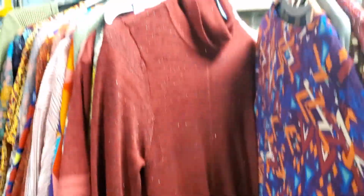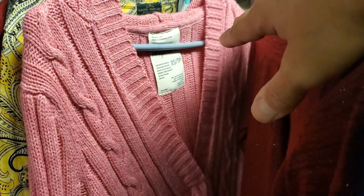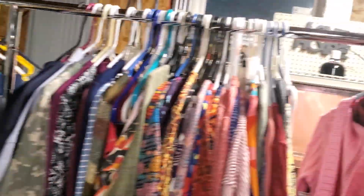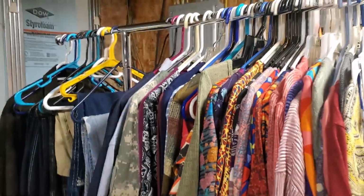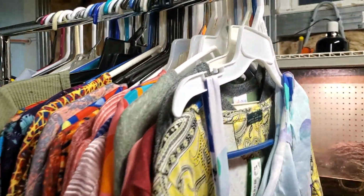All right, so this is a Vera Wang, just kind of like a turtleneck. It's kind of like a bodycon, or whatever you want to call that. It's kind of like a dress sweater. This was just an Aeropostale, just a plain sweater. That might even fit my daughter. It's an extra small. That's new. Almost everything that I got here was new with tags, and that's the reason why I grabbed a lot of it, because a lot of this new with tag stuff is going to soup my store up.